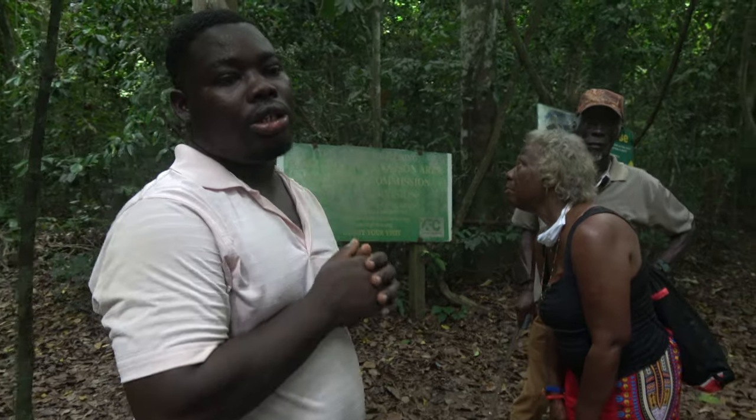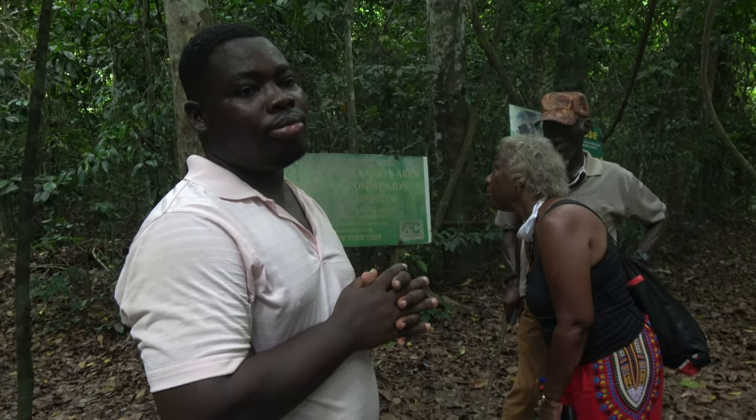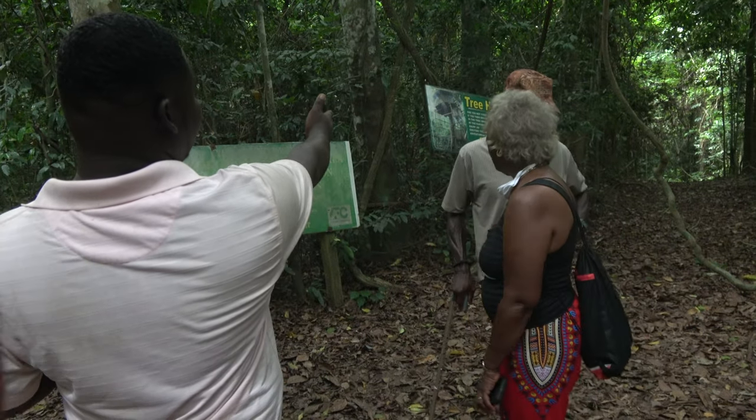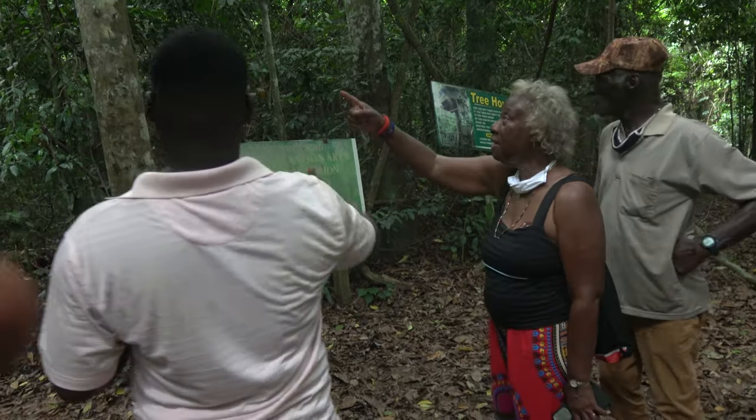Is it a monkey? I don't know. Any question, guys? Is that a bird or a monkey? I'm not sure. No, I don't have any questions. Bird. You heard that? Is that the treehouse up there? No, that's the picture of the treehouse. Oh, okay.